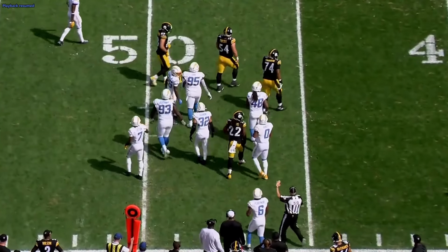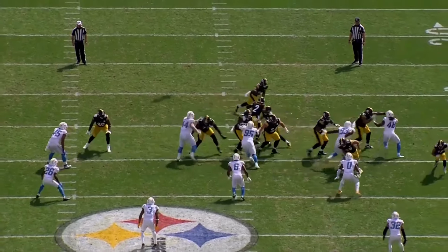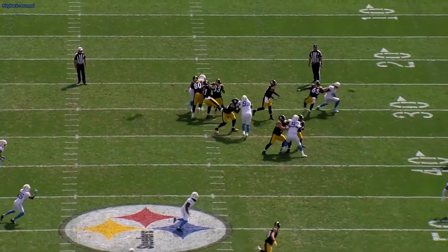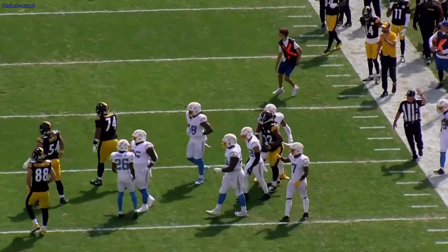Be quick in your progressions, get the ball out quick, and get it into your athlete's hands, and that's exactly what Justin Fields has been doing. Watch the play action here. He sees that backer. He's backpedaling with the sail route, so he has to come back to his check down, puts it on Najee. Najee gets a little bit of extra yardage after contact, exactly what you want. Great and easy way to get 5-6 yards.